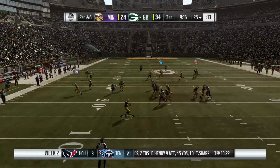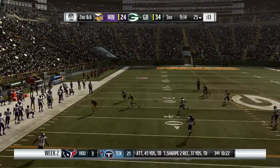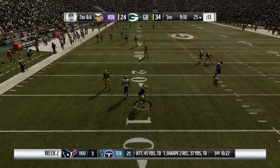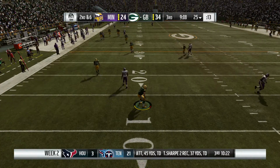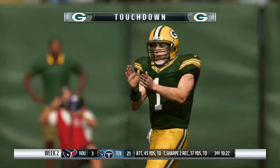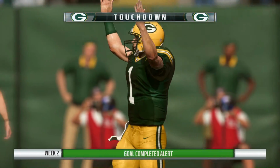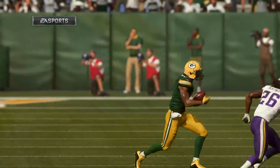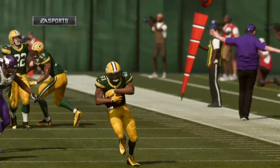They'll look to throw. Rolling to his left. Throw left side is complete to Rodgers. And now nothing but green ahead of him. Touchdown, Packers. Eli Rodgers, his second touchdown of the afternoon. And the Packers add 6 to their lead.